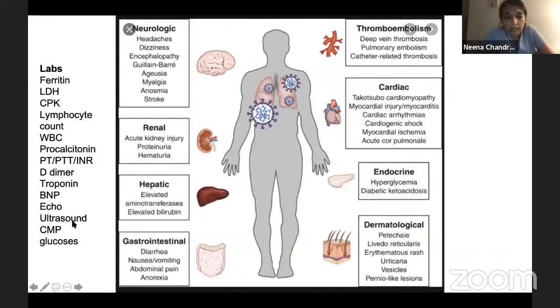Then we get an echo ultrasound, same thing. CMP, a comprehensive metabolic panel with the liver enzymes, because you can see elevated AST and elevated ALT. This is important because some of the medications we use, like remdesivir, we can't use if the AST and ALT are too high. And then we get glucoses, because glucoses have been very high in COVID, and plus we give them steroids. Steroids cause higher glucoses too.